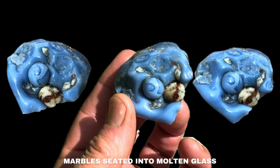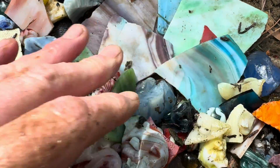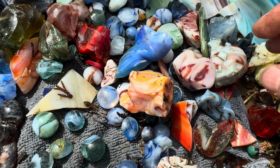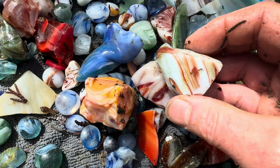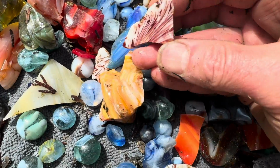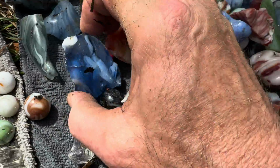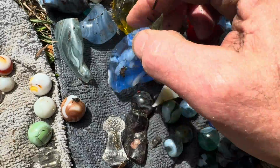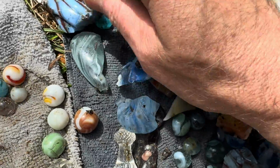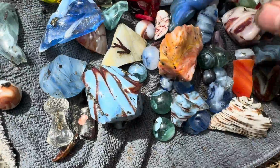That's killer score. Some stained glass they were using. We've got some really nice striated pieces of molten glass. That's pretty awesome. This one here is a cloudy day material. Here's another one. I like that. And this.